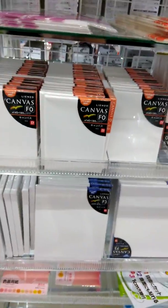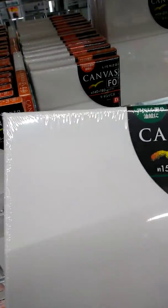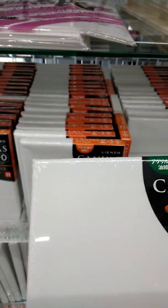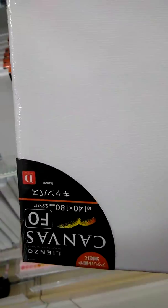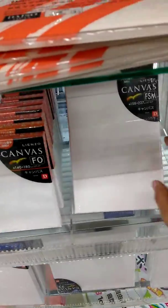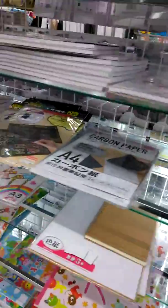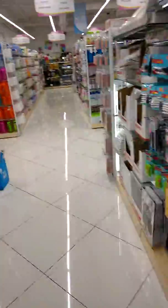And all these are $1.50. Look at this one. That one. They actually have this one. This one's good. Thinking I might... I want to do something just a little small, not too big. So, I might just do a small one. Or a little bigger. Might go with this one. But yeah, they have canvases. They have all kinds of stuff.